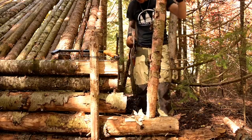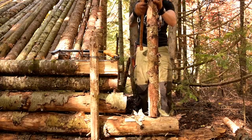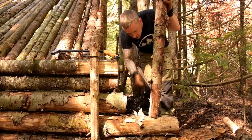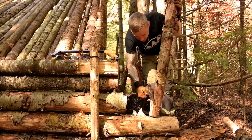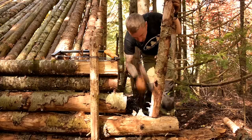Okay, anyway, so I got that side down, and I have to dock the other side down too. And then I'm gonna wedge it in between the two logs at the bottom, and have the fat part at the top.